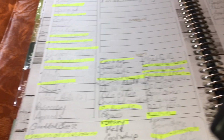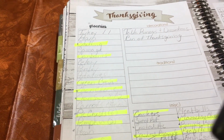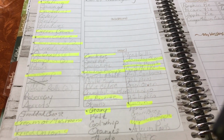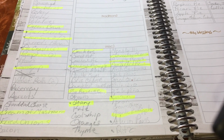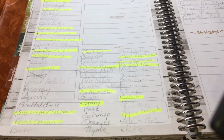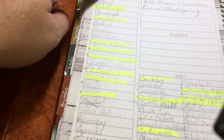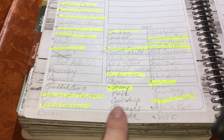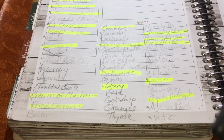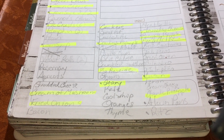And I'll get those. And then I look to see what do I need to get like a day or 2 before. Like my fresh herbs, I always try and get those just a couple of days before Thanksgiving so they are super, super fresh. So guys, this is how I plan for Thanksgiving, and hopefully the week before Thanksgiving, everything is marked off this list except for just a couple of items that I want super, super fresh.